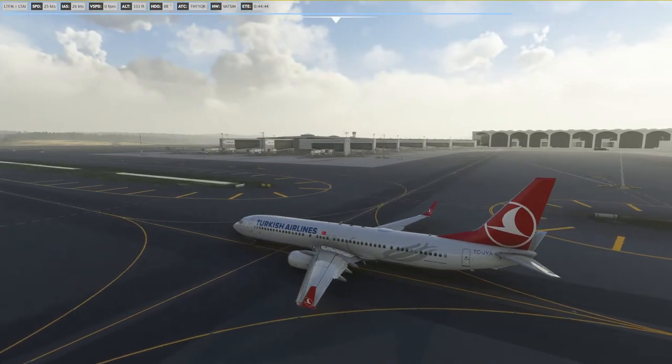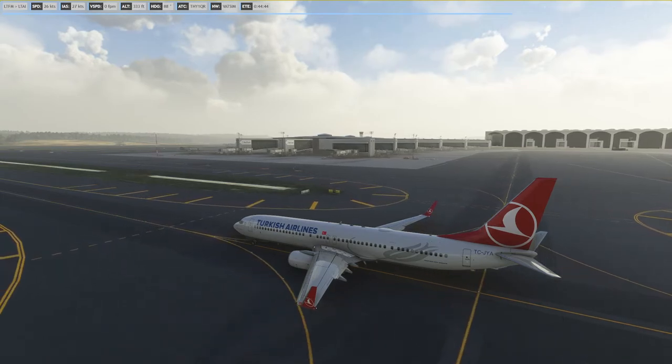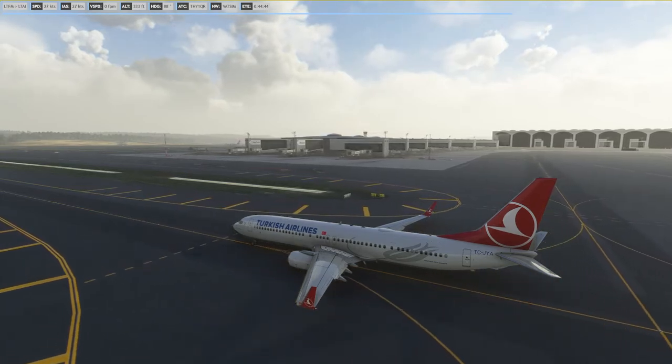Isn't that a huge terminal over here? The first time I saw the new Istanbul airport, I was really like, wow, this is a big airport.